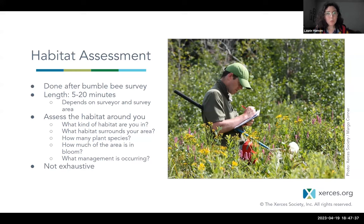So these include questions about what kind of habitat are you in, what habitat surrounds your survey site, what plant species are you dealing with, is the area being managed? Really quick questions, and we'll go over later about how to actually go through that.